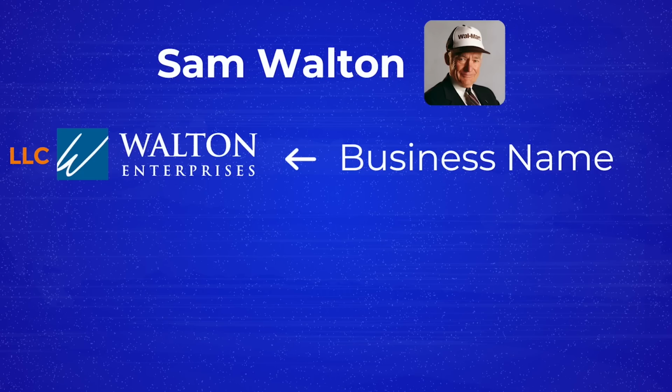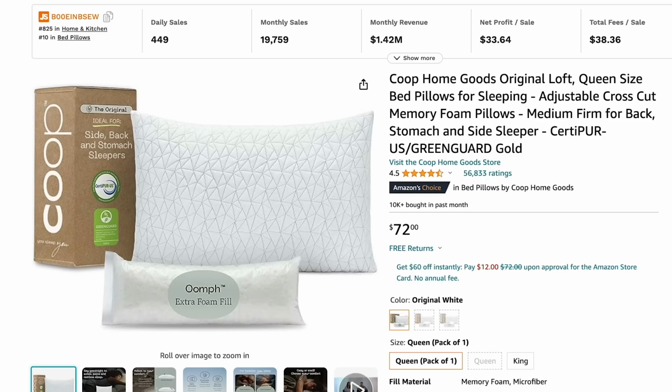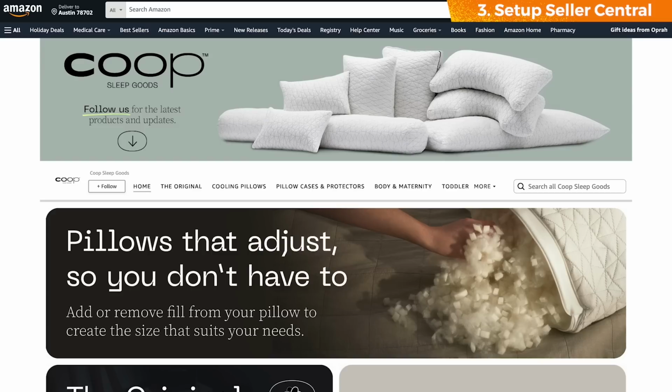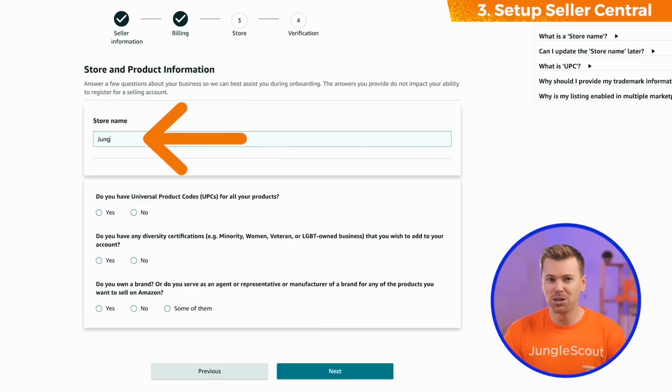This next one is called your store name, except unlike the Walmart example, the only place this really matters is on Amazon. Shoppers will be able to see this on your listing, and if you have brand registry, then they can click on it to visit your storefront. So while your store name is somewhat important, it doesn't really matter what you put in the application because you can always change it in the future at any point.